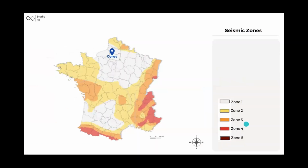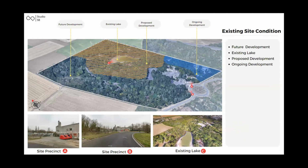These are some basic studies, and in determining this wave garden, we also had to study the seismic zones. Since Cergy is completely out of the seismic zones, it's one of the plus points for it to act as a good place to have the development.